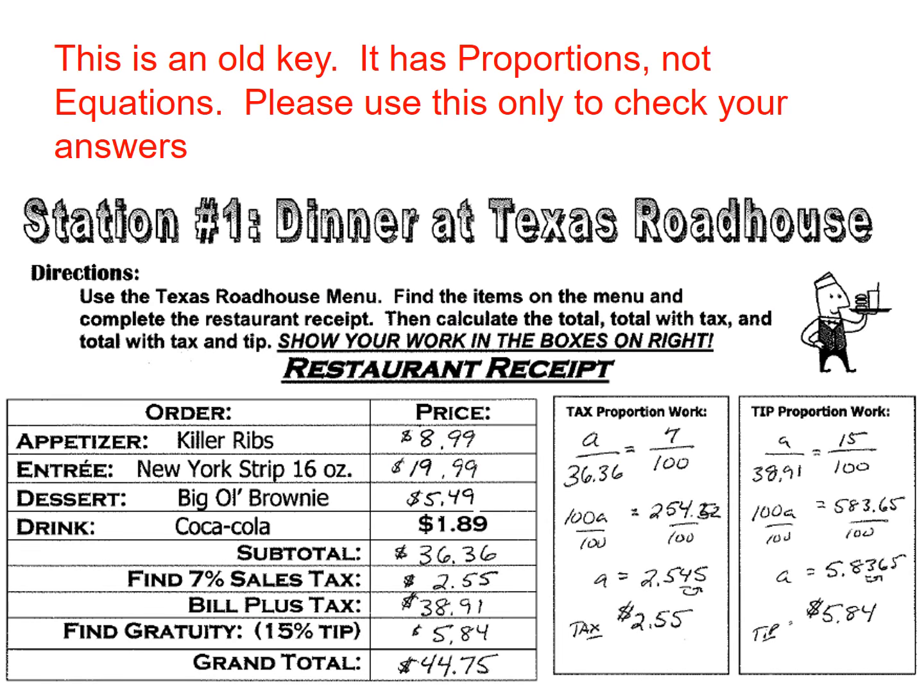This is for grading your homework. It's an old key. You can feel free to pause this video at any time so you can grade it. But notice it has proportions. See here. So this work is incorrect, but the answer is correct. So just make sure that you're ignoring the work, but just using this to check your answer.